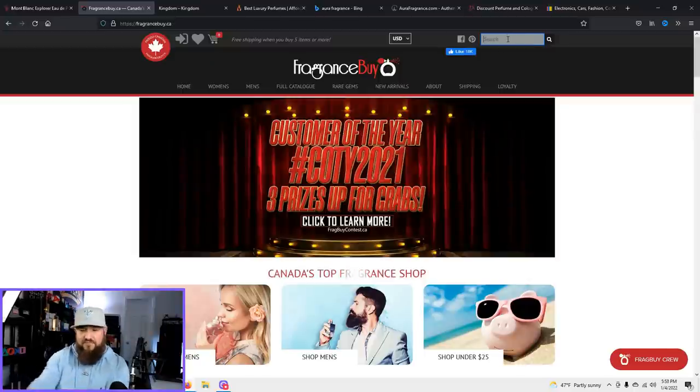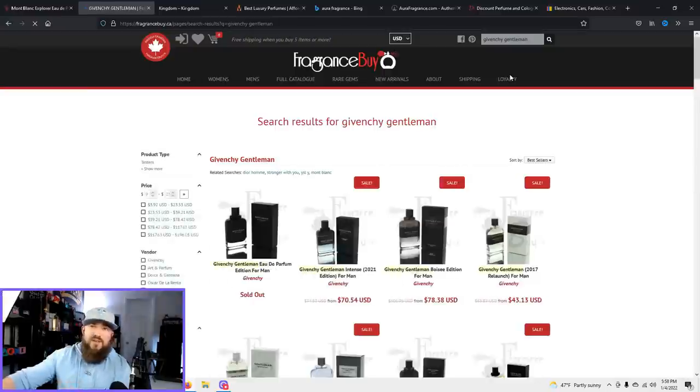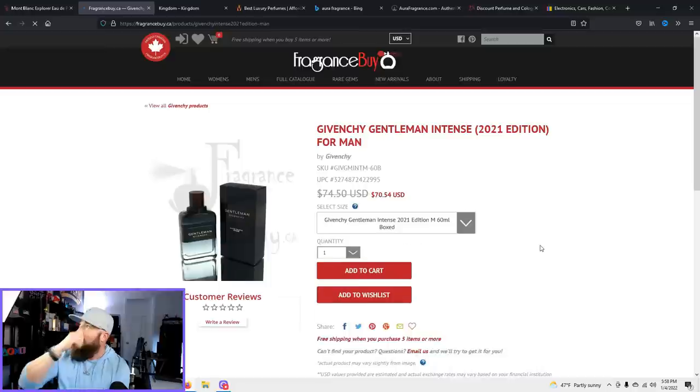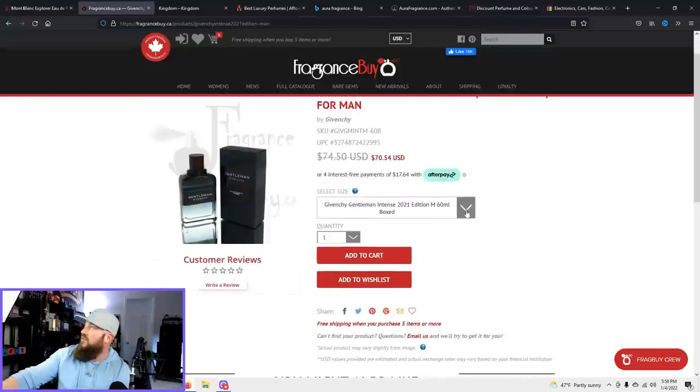Like, let's see, what is one? Let's go with Givenchy Gentleman. Let's take a look for the Intense. So they have it right away. This is what I was looking for. Givenchy Gentleman Intense. This is Eau de Toilette Intense. This is one of the newest releases. They do have a 60 ml for $70.50. They do have the 100 ml for $18 more.